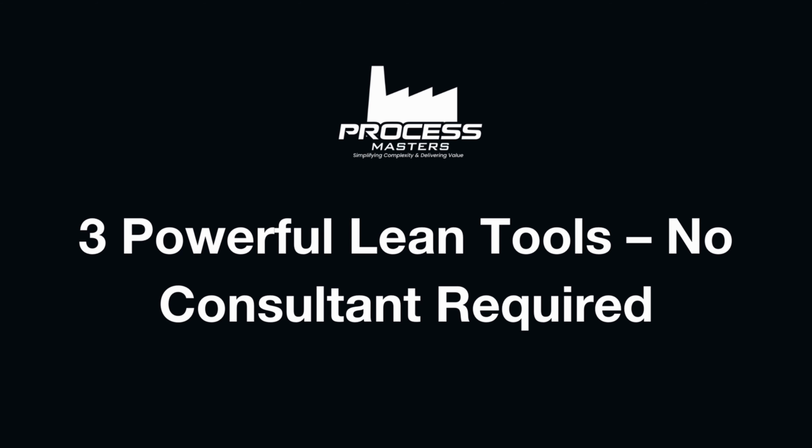So, I am Nikhil Pal, and after implementing these exact tools across pharmaceutical, medical, and electronics manufacturing environments, I can tell you firsthand these 3 tools deliver immediate results with minimal investment. Let's dive into 3 lean tools you can implement immediately. Real tools, real examples, and real results.